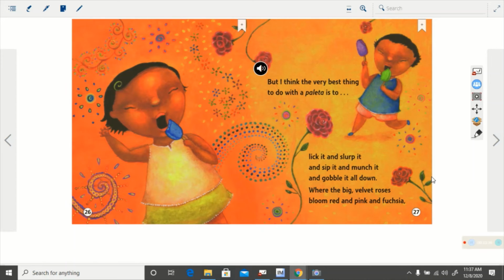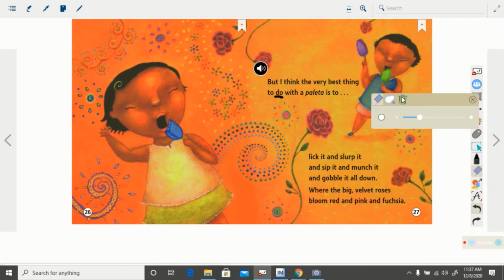Can you find the word do on this page? Remember, that's our high frequency sight word for this week. Can you find the word do somewhere through here? Right here, D-O spells do.